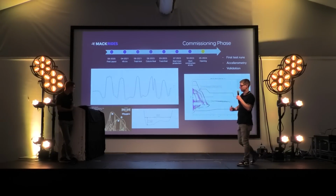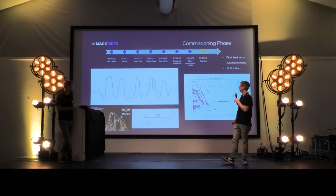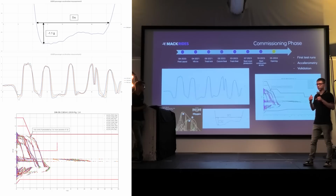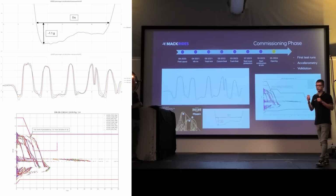When we do the first test rides, it's important that we have a good commissioner who hears and sees everything that maybe a normal passenger wouldn't see. So the first test rides, you just look at the train, you just hear and control if you see something or hear something that is not normal. So these are just the first checks.